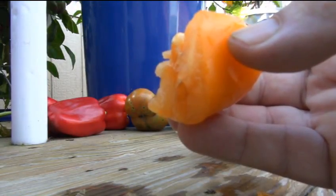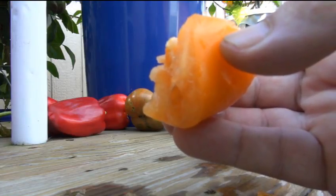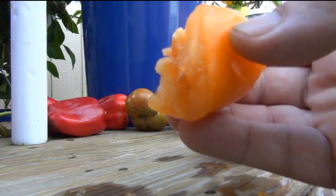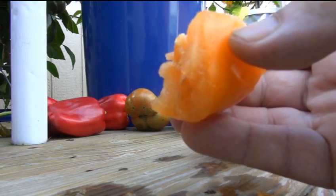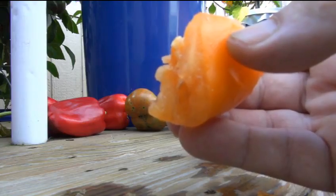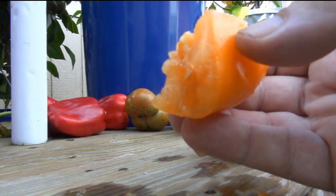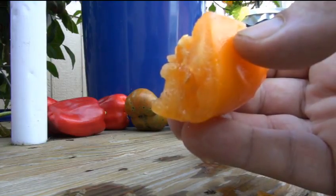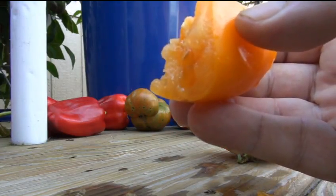This one's not exactly up in my top 10 as of right now. But if it was to be in my top 10, after I try a few more, if I really like it, I would probably put it in the beginning entry level, which would be like a 10 on my top 10. It's not a bad tomato. It's got a nice tangy flavor. Sweetness is not overwhelming, but there's some sweetness in it. And it is juicy. It's not dry.